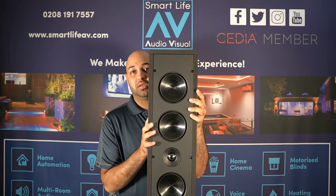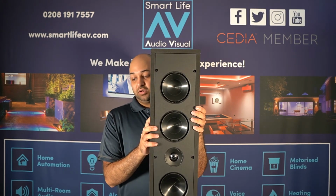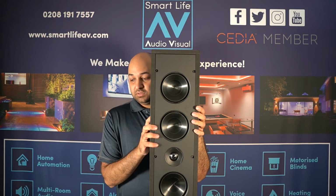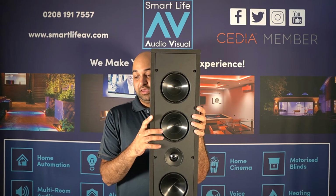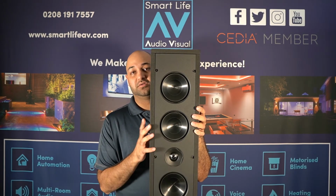As you step up to the E5 and the E7, you get larger 6.5 inch cones, and you also get another mid-range speaker behind the tweeter.